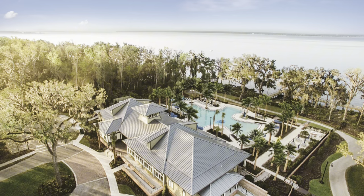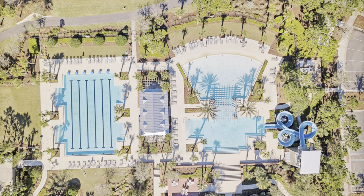One of them is right along the St. John's River, which has beautiful views. There is a kayak launch. There is a full restaurant and bar, several pools, fitness centers, fields and playgrounds that you and your family are more than welcome to go to as well.